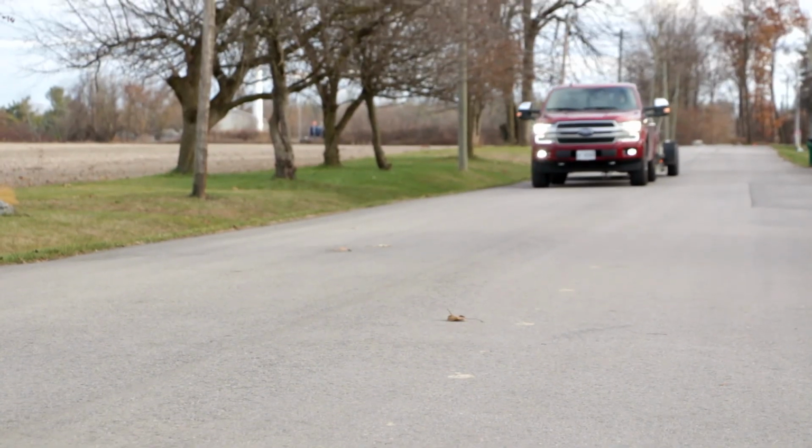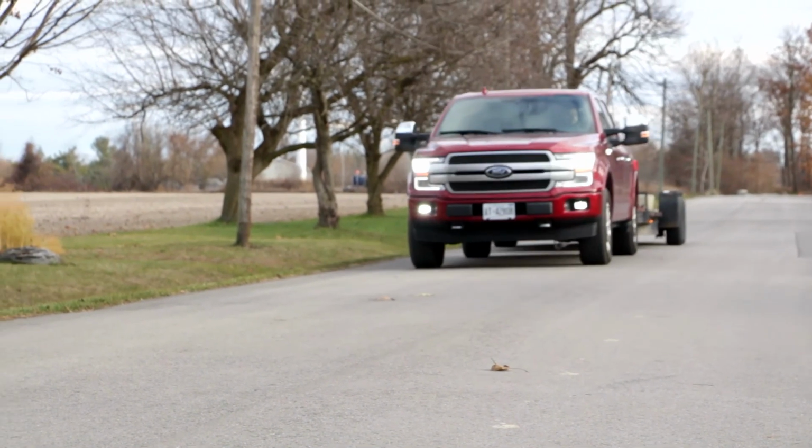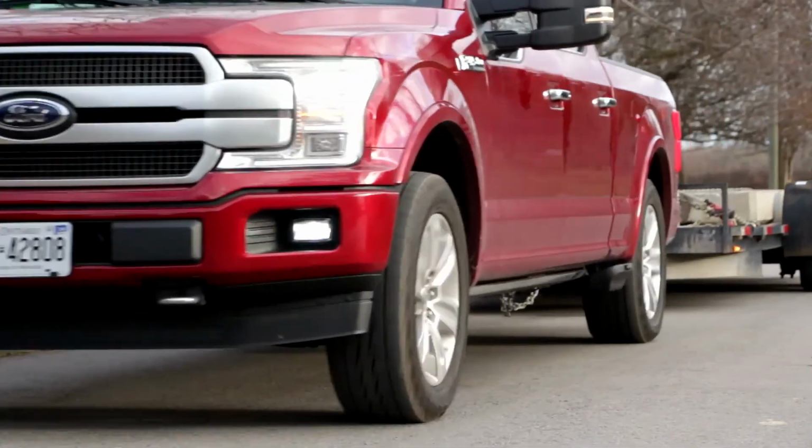Also, if your truck is something that you loan out or maybe some of your employees use it, this is one less thing they can mess up. It just makes it easier.